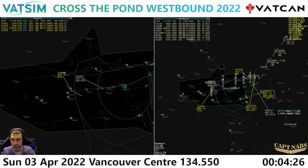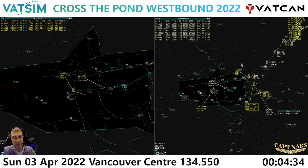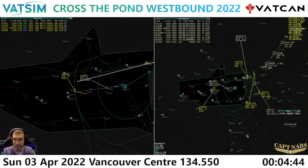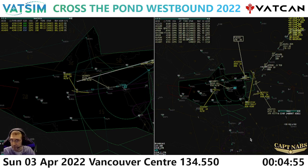Air Canada 613 heavy, turn left heading 260 vectors. Left turn 260, Air Canada 613. And Air Canada 613, when you get a moment, just say the reason for the go around. Honestly, I have absolutely no clue. There was nobody on the runway, and he didn't give us clearance. Called for it at about 500 feet, and he sent us on the go around. Okay. Air Canada 613, roger. We'll bring you back around for another ILS 06 left, or correction 08 left. Thanks. Back around for 8 left, Air Canada 613.